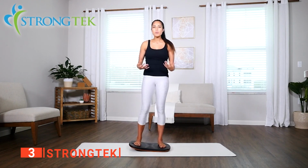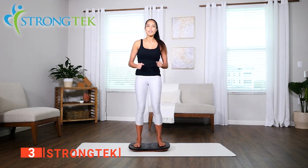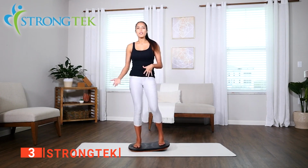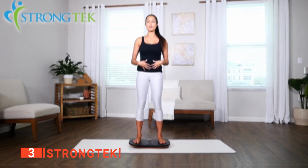The only real issue is that for those of us that are above average in height, the board size can feel a little small for our feet, so a wider platform to stand on would be appreciated in any updated versions. However, it's still a very effective device and very durable too.